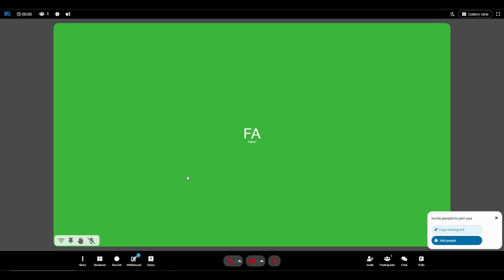So let's close it. And then you can also start sharing your screen, or you can also share your additional camera if you have one. And then from here you can select your mic settings, you can unmute yourself, you can also start video, and to end your meeting you have to click on this cross icon.